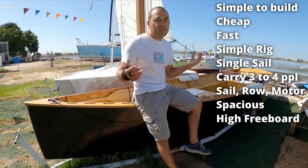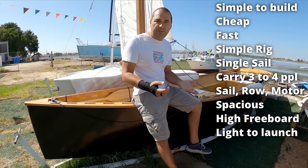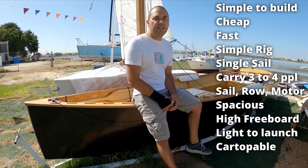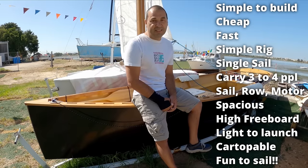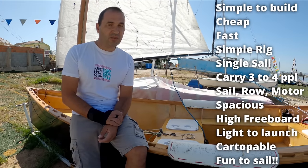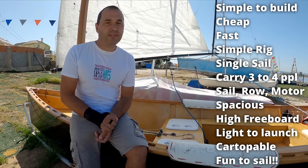And all that while being light enough for a single person to launch it by hand or even car top it if necessary. So we're talking about Laser dinghy kind of weight. And of course, it had to be fun to sail. I don't know about you, but this is a lot to ask from a single boat. But Michael Storer delivered all this in one single design, the Goat Island Skiff.